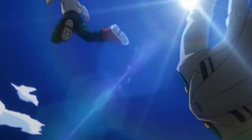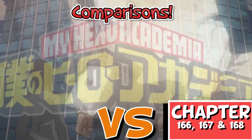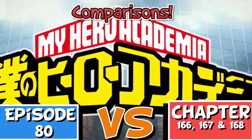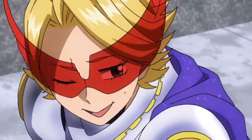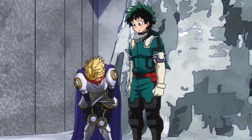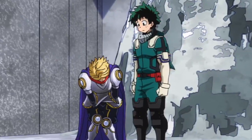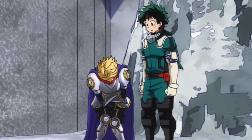This time specifically, we're doing manga comparisons, comparing the manga chapters 166, 167, and 168 to episode 80 of the My Hero Academia anime, the episode that featured Aoyama's special day. Okay, cool. Hey guys. Yeah, this one had a few interesting changes. There's one giant omission, so let's just get into it. The majority of them, aside from the one giant one, are pretty small. And you'll see that as we get into it.